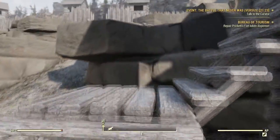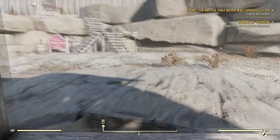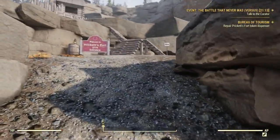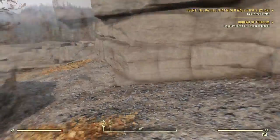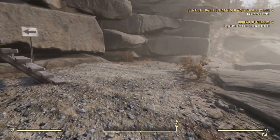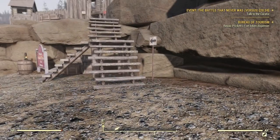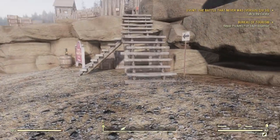I guess I could go in here, maybe. Okay. Looks like maybe blackberries over there, I think. Prickett's Fort, 1774 entrance. This thing's in pretty good shape for 1774. Considering it's, what, 2102 now, I think? Is that what my Pip-Boy says? 2102?